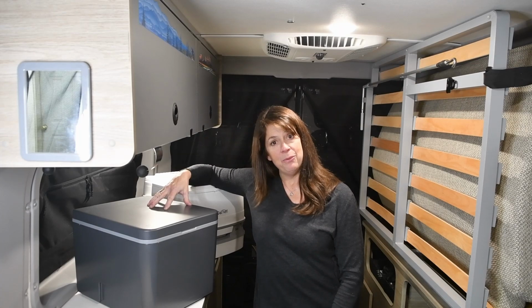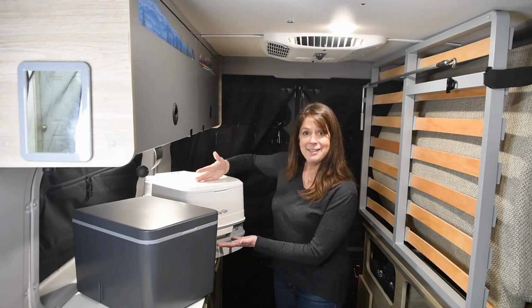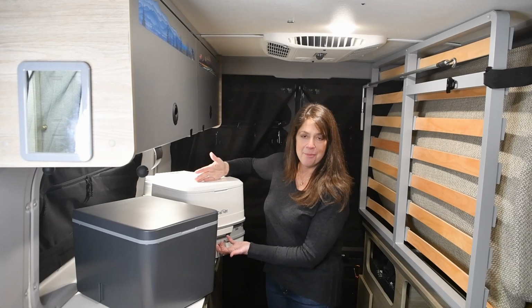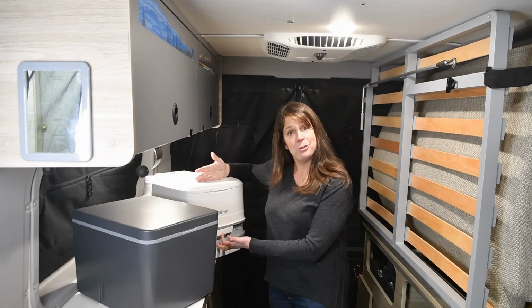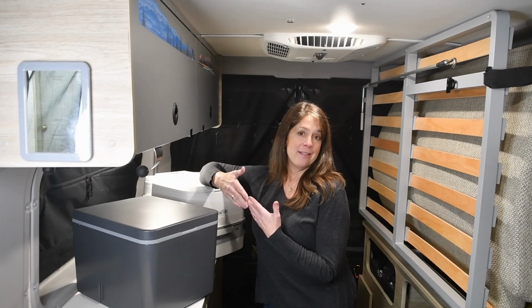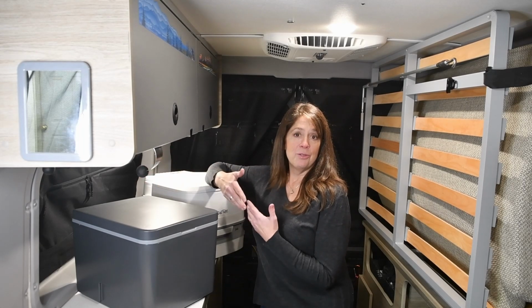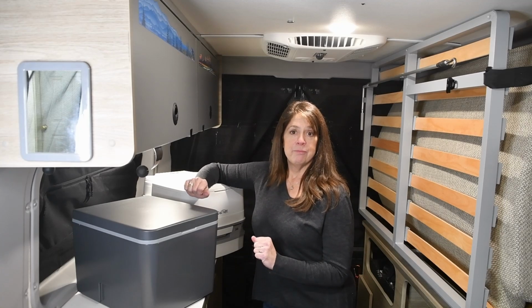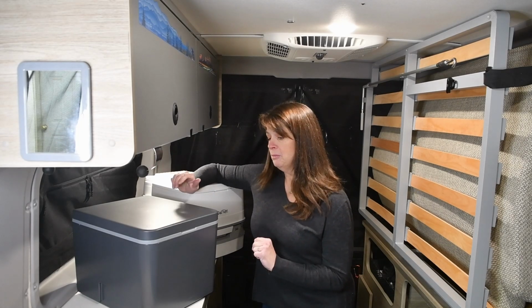As you can see, we went with the gray because seriously, the white just screams toilet. And I don't need everybody that comes into this van to say, oh yeah, well, there's your toilet. This is gray. It blends. People might think it's a cooler or a storage container. And they'll be in for a shock if they try to get a beer out of it, but whatever.